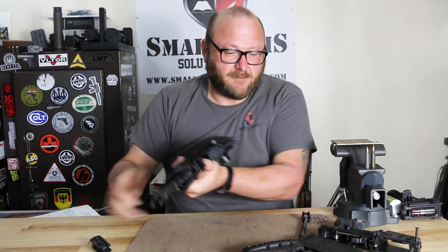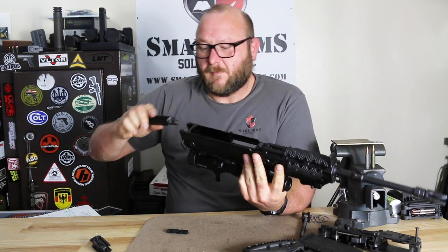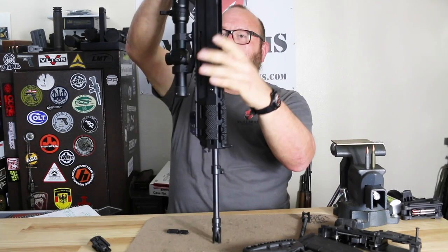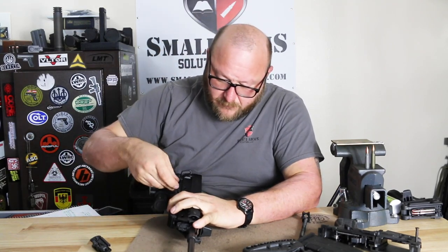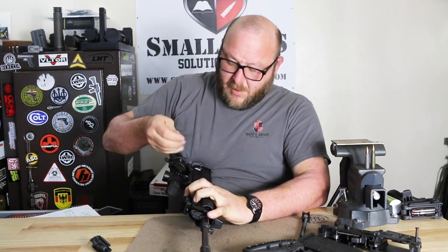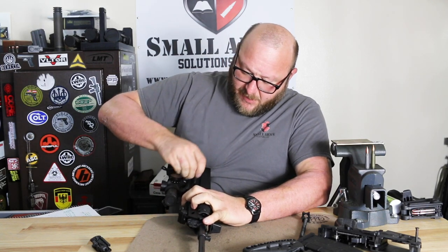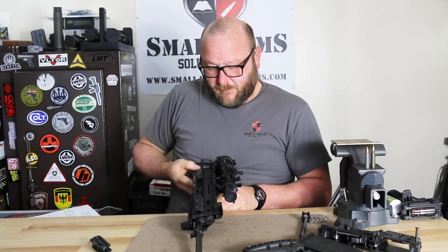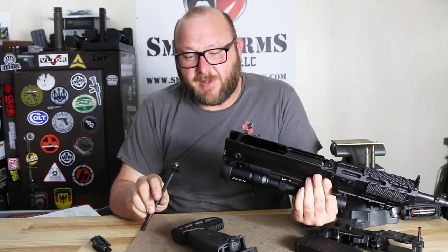Reassembly, very simple. Now we can drop in our charging handle on the right or left hand side. Again, I'm going to put it back on the left hand side. Forward. Now we're going to take our recoil spring. We have to make sure that the recoil spring is in the right position.